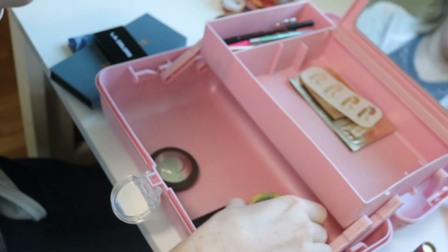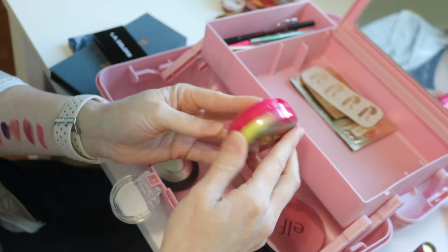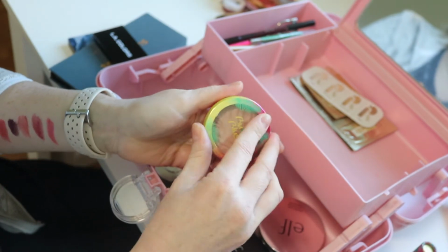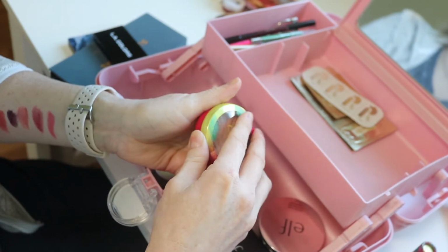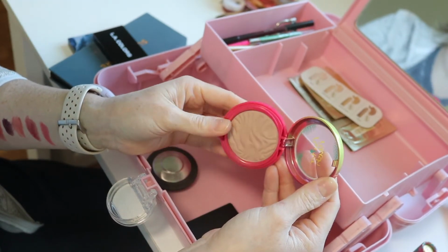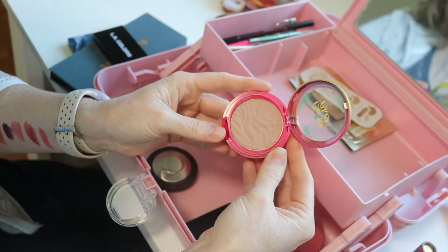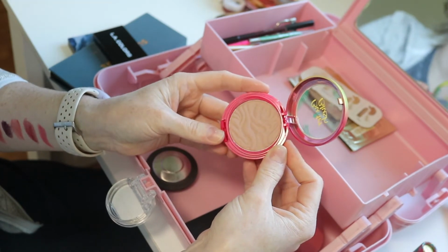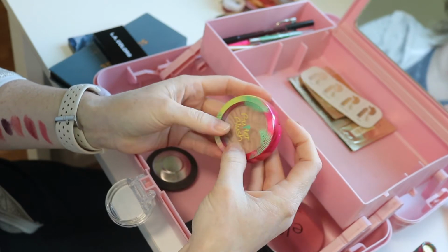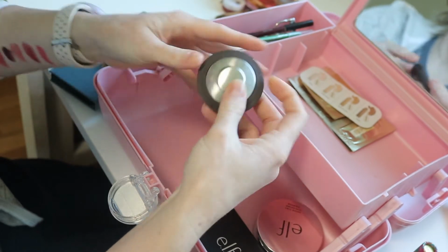And then I had some blushes in here. This is the Physicians Formula Butter Blush in the shade Plum Rose, and it's so light. It's like a muted plum mauve shade, and I did use it twice, but it's just so light on me, and I'm fair, but you really have to build this one up. And I'm going to take this one out, but I will get some more use out of it later on down the road.